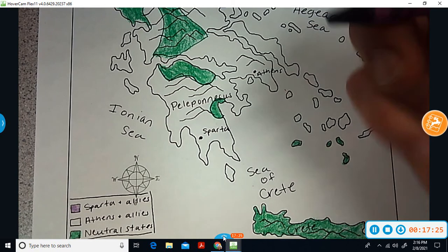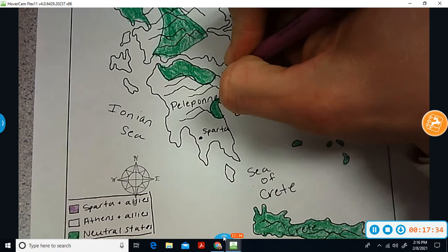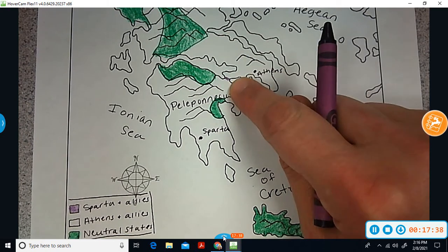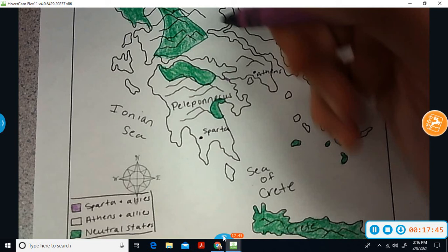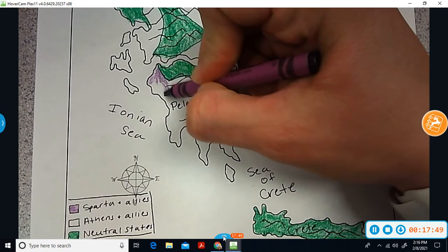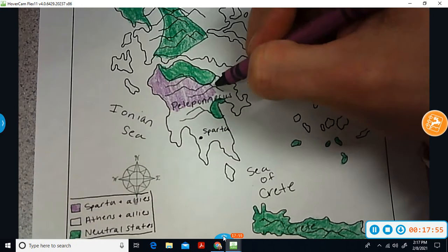Come up here. Turn off the noises. Up here, draw a little line right between where Peloponnesus kind of ends, and this is Attica where that ends, where it begins. That little purple line. All the rest of this in this little chunk right here is going to be purple, besides what you already colored green. So start coloring this purple. Peloponnesus.